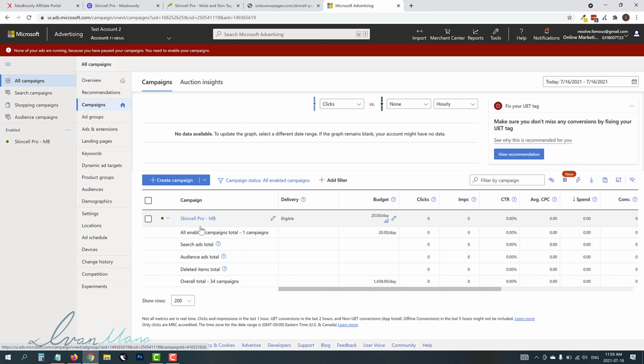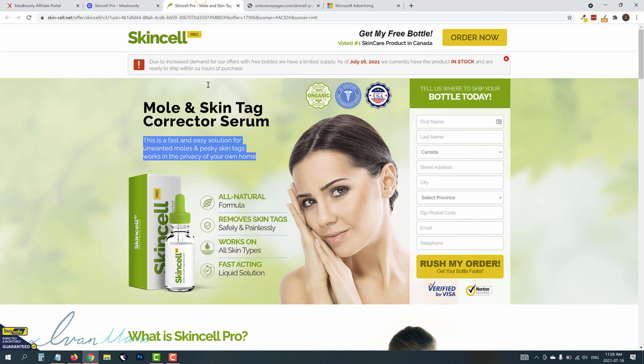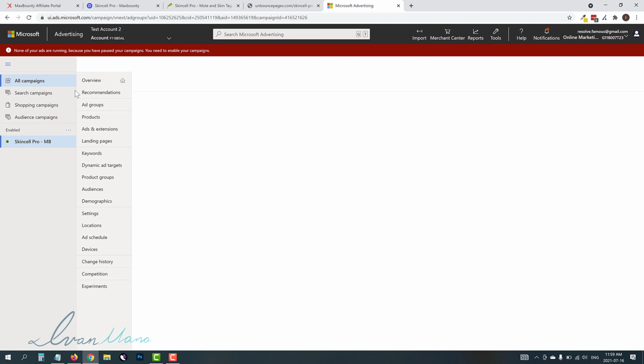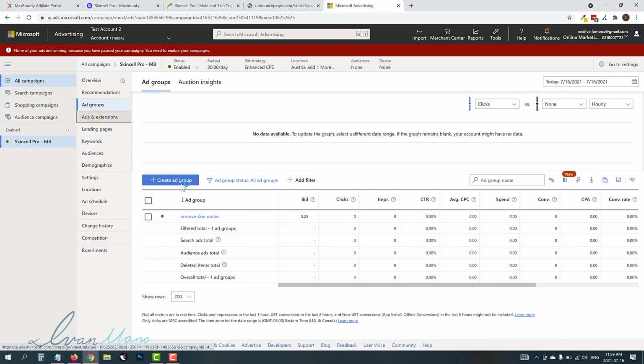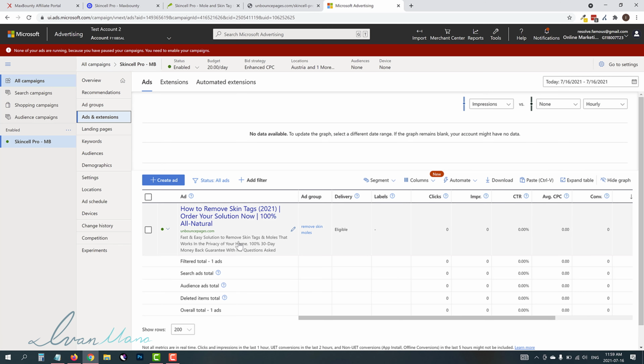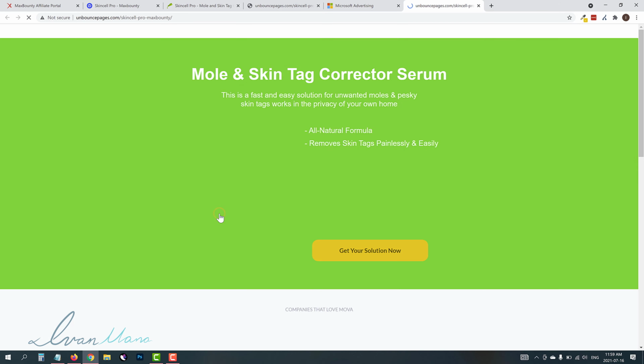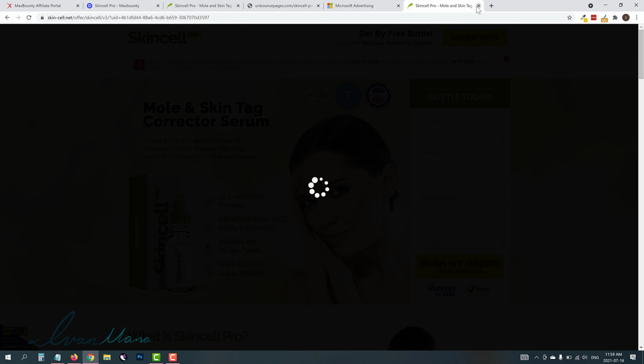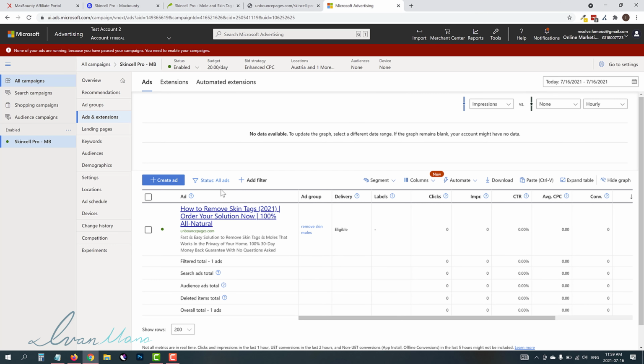So this is the process, right? So this is the idea. You find an offer, you set up a landing page, and then you take people to this offer and you promote on a variety of ad networks, but you can use Microsoft Ads, which is my favorite for beginners. And then if you come in here, you can go into ads and you can see your ad here. And if somebody clicks on your ad, they will go here. If somebody clicks here, they will go to the offer. And that is how you can start making your very first dollar, guys, with MaxBounty.